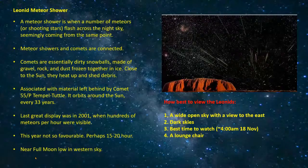Get yourself a nice lounge chair. You can just lie back and gaze towards the east, where Leo is rising, and hopefully you'll see some meteors. Unfortunately, the full moon, or almost the full moon, is in the sky at the same time. But whilst you're looking to the east, the full moon is behind you, very low in the western sky. So it shouldn't make too much of a difference. Certainly not shining directly into your face. So have a go at the Leonids.